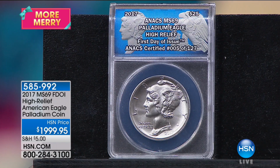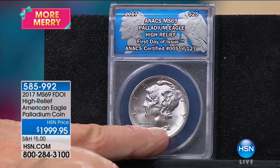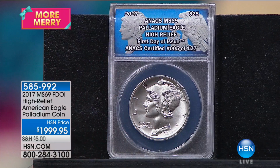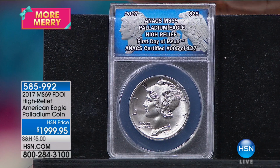And then here's one last bit as we're doing this. Keep in mind, we have already instituted HSN holiday returns. That's very true. You buy this coin, you have until January 31st of 2018 to return this coin, if for some reason you want to. Absolutely. You're watching this, many of you are the coin collector and you're watching for yourself.